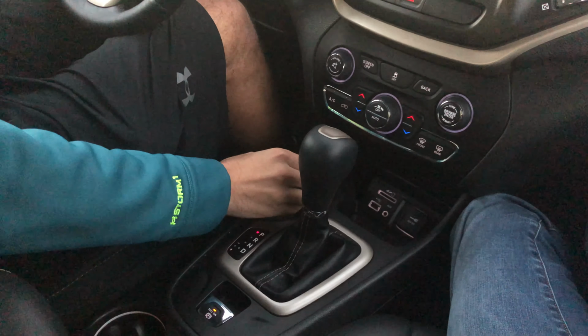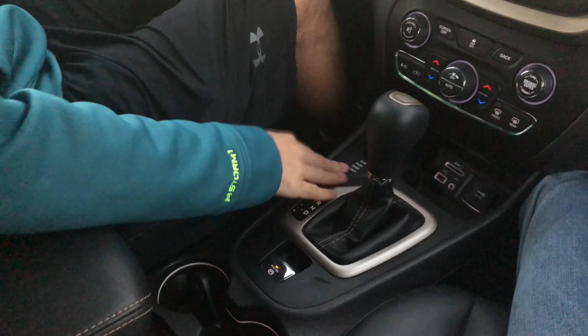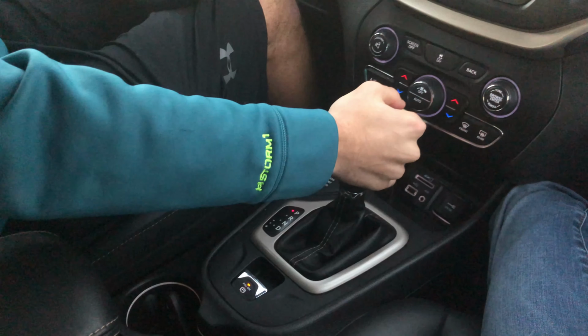You have your select terrain right here. This does have the four-wheel drive system. This tells the car what you're doing and it can help it make better decisions off-road, help the computer.